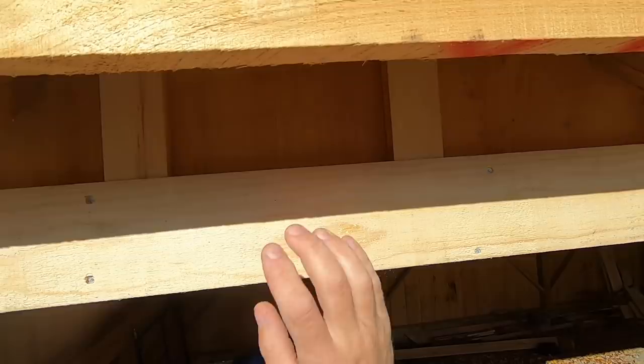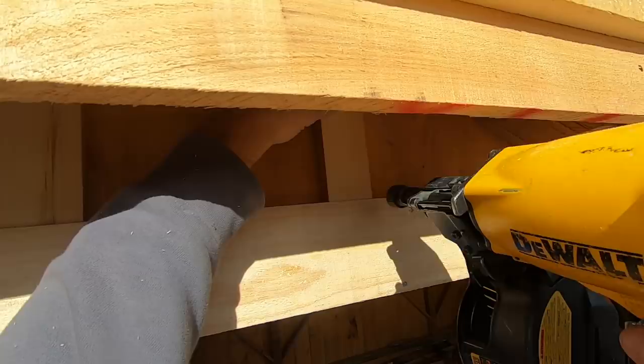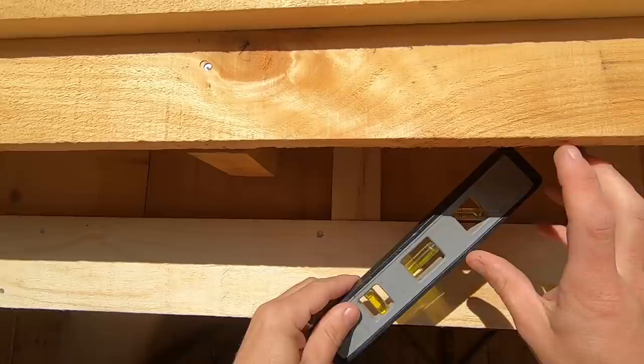I know a lot of people don't. I know people are always asking us, oh, why don't you paint or do this or do that to your buildings? I like the way they look when they naturally age. And that's why we leave them bare wood. They get a patina the older they get.